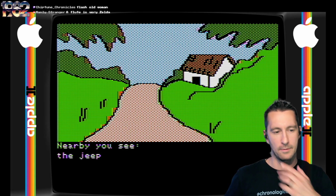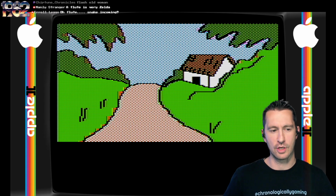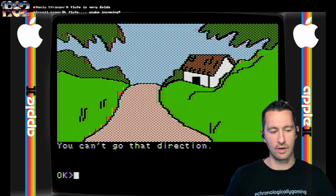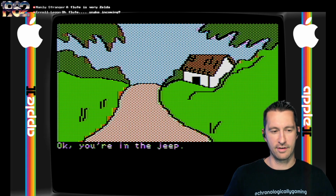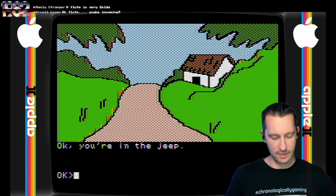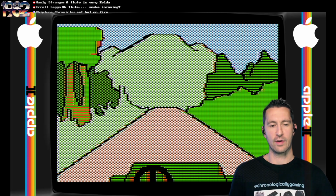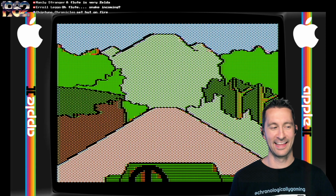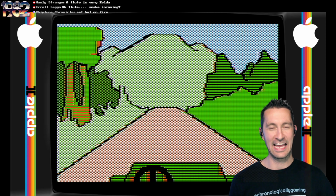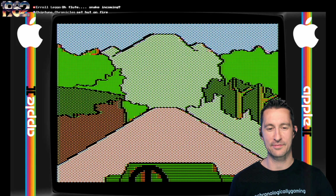We're near the hut. And let's go ahead and go Jeep. I guess that will help us get in the Jeep. Oh, no. Get in Jeep. There we go. All right, we're in the Jeep, and let's head west. Keep going west. We move off in that direction, and it's going to give us the slideshow. Oh, that's awesome. Yeah, it's got to be Errol. I'm thinking that too. Is it a snake that we have to charm with the flute?